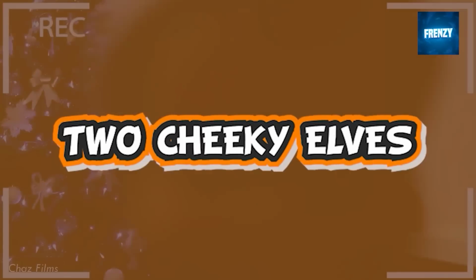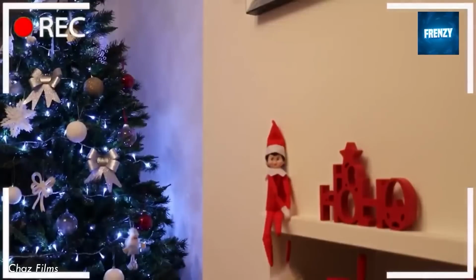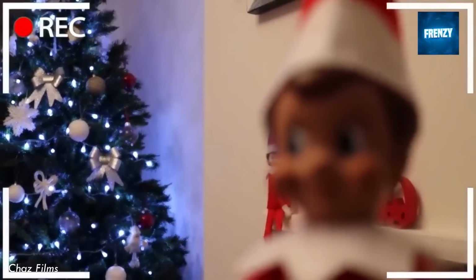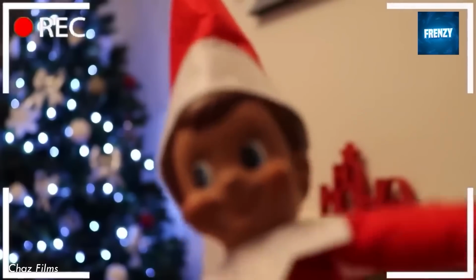Now we have two cheeky elves. These are so incredible and were recorded by a camera just being adorable. One of them appears to be super shy, but sometimes smiles a bit, and you can see the other one in the back start to move. Elves on the shelf are truly wonderful creatures, so remember to behave well, and not just with your elves, but also with your friends, family, and even strangers.